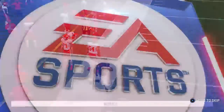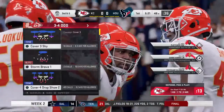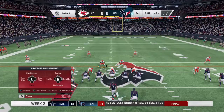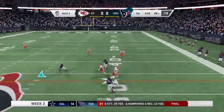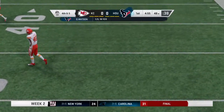And he's able to get this one out closer to midfield across the 45. They'll get 5 on the dump off there, and that'll lead to a 3rd down. Come on, line up, go. From the gun on 3rd, Watson. And that's knocked away and incomplete.